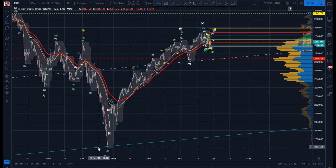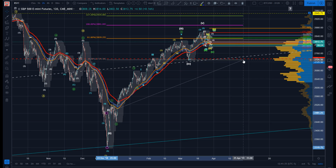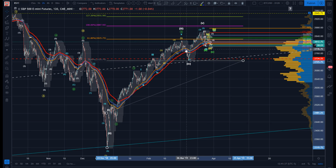Just using typical fib relationships, if we take the length of the 1 through the 2, here's the 2.618, which is why I lean into this as my third wave. Now, are we done for the 5? We could do the same thing: take the length of the 1 projected from the proposed 4. We didn't quite get to the 100. We blew through the 1.618. 100 would be a reasonable target.